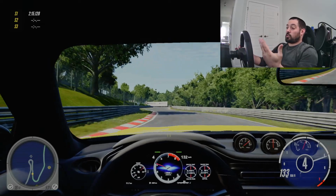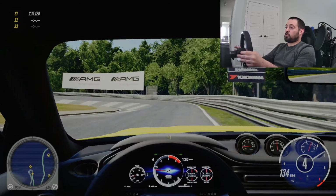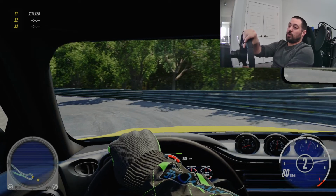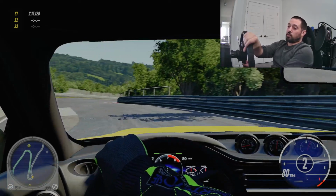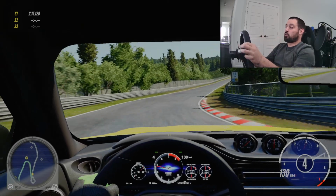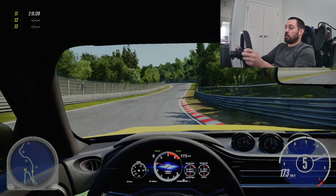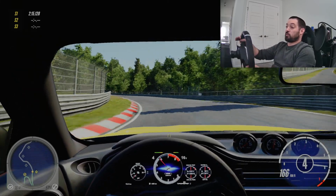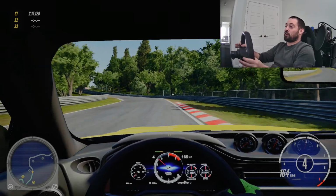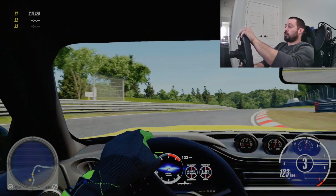What I really want is AC to make an AC2, because I don't consider ACC AC2 like some people say. ACC is AC2. No, it isn't. They need to make a proper Assetto Corsa 2 and keep the ACC segment as well. Keep improving on it because they keep updating, adding cars and adding tracks. Keep using that game because that game is amazing. I would say it's becoming my favorite right now. I still love AC, the original, more than Gran Turismo and stuff.